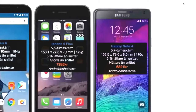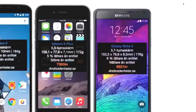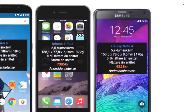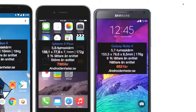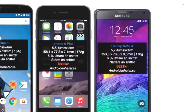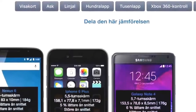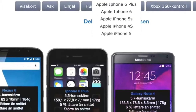So the Nexus 6 is this new smartphone here, which is pretty big actually. It's a 6-inch phone. So let's compare it a little bit against the size of some other big phones, the iPhone 6 Plus and the Galaxy Note 4. Let's also just bring in maybe the iPhone 6 here.